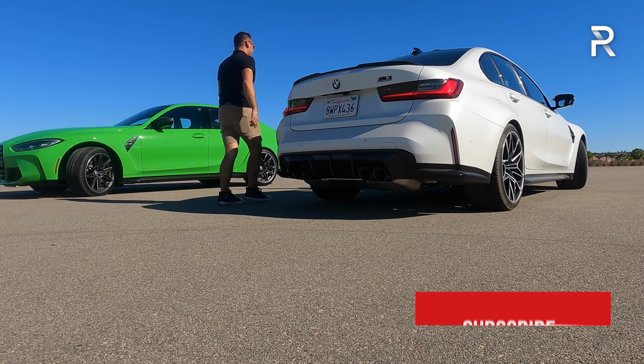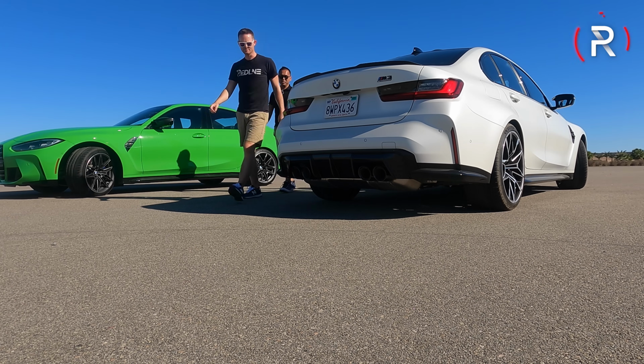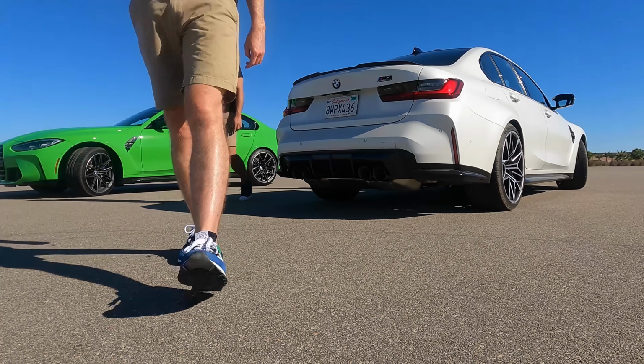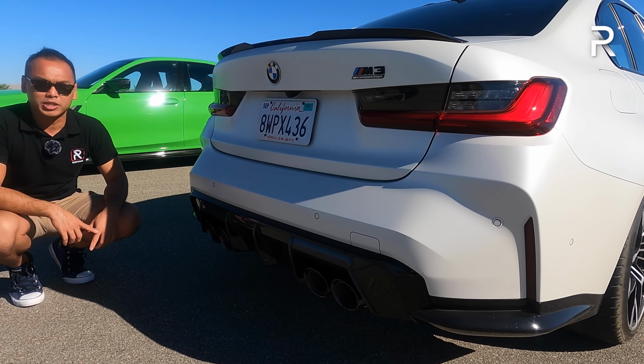Yeah, that sounded a lot better. It definitely had a little backfire in the exhaust. I was like, yes, yeah. That sounds really good. This sounds a lot better than the old one for sure. Yeah, so this vehicle definitely sounds really good. I'm really impressed with BMW's latest engine.